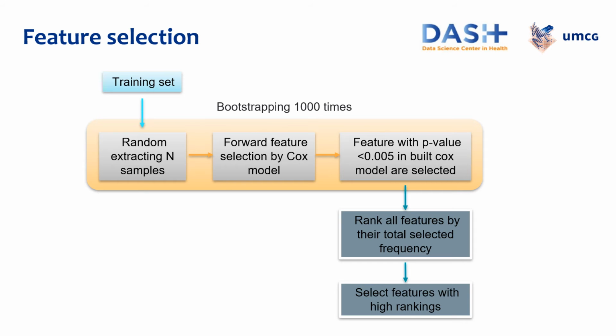After getting extracted image features from the autoencoders, we select features relating to PFS prediction. Feature selection is performed using training set data. Firstly, we randomly select n samples from the training site. Secondly, we perform forward feature selection by Cox model. Those features with p-value less than 0.005 in the built Cox model are selected.